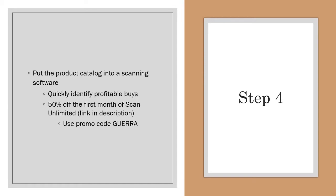Because the name of the game with wholesale is sourcing profitable products quickly, getting your ROI back, and then scaling up that way, okay? So that will allow you to quickly identify profitable buys, and like I said, I recommend Scan Unlimited. I use it every single day in my wholesale business as well when I resell on Amazon.